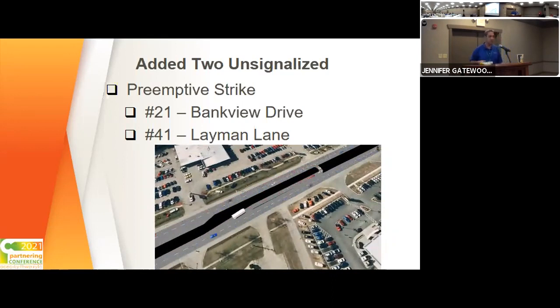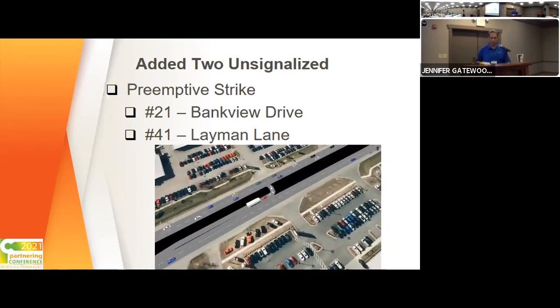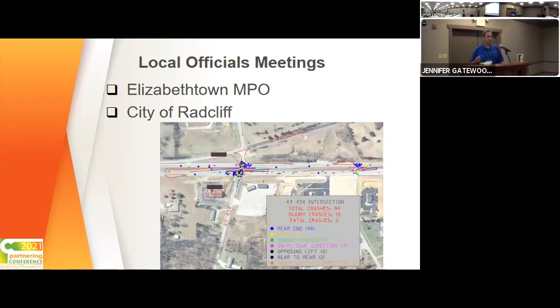Those two intersections were also in the top 1% of the worst intersections in District 4. So we had some local officials meetings, met with Elizabethtown MPO. That was not really a big issue. Then we met with the city of Ratcliffe, and there was some concern there. They were not real excited about the idea. In fact, we showed them all the information on crashes. One of the folks from the city of Ratcliffe stood up and said, everybody knows that the way to make an intersection safer is to put a signal there. Why would you take a signal out?